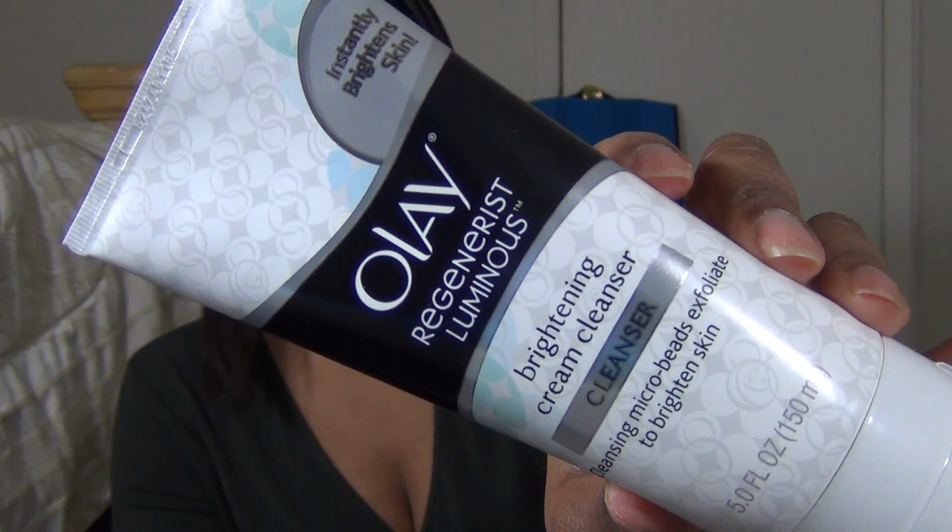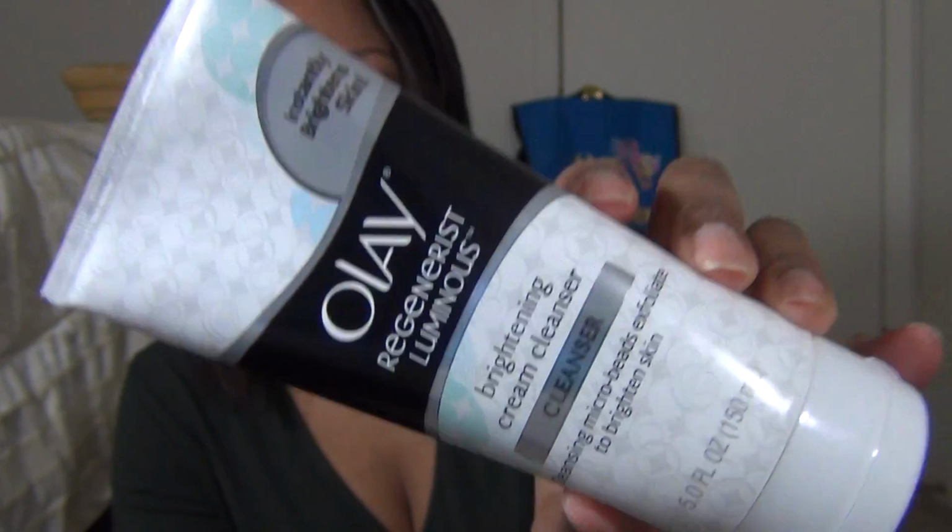Since I like that, I figured I would go ahead and try the cleanser. So I got the Olay Regenerist Luminous Brightening Cream Cleanser. It has cleansing microbeads that exfoliate to brighten the skin. I haven't tried this yet, but I have used other Olay cleansers, like the daily facial wash for oily combo skin. I've used that and it's great. It removes makeup really well, and I really like that.